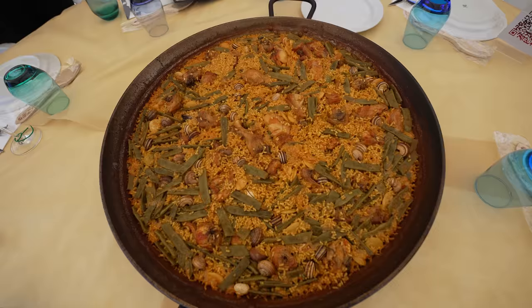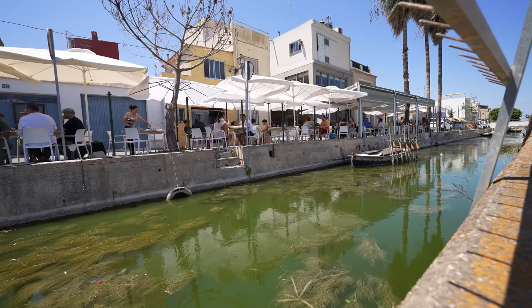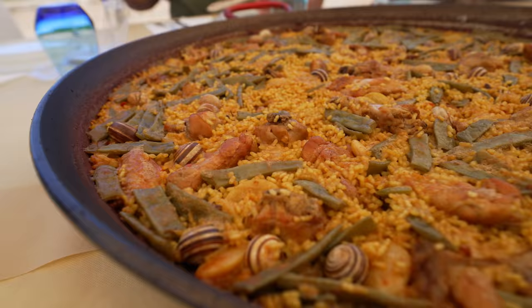We are at Bon Aire restaurant, and they have seats all set up along the canal facing the rice paddy fields. It's a beautiful environment. This is where we're going to eat. The paella is ready. It looks spectacular.